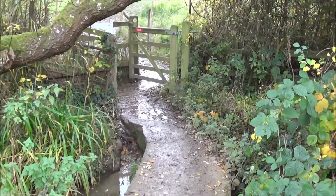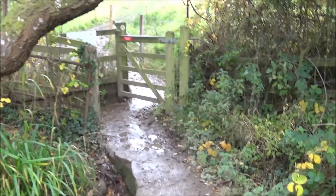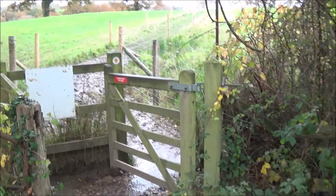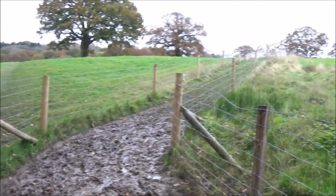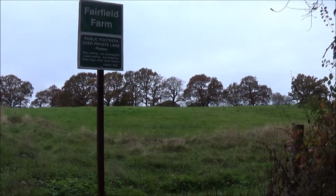We're going over this little stream. All these streams, I wonder if they feed into the River Rother. I can't think of another sizable river local enough to here with the terrain that would mean it would drain down into it. Fairfield Farm.